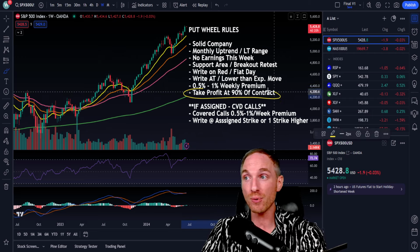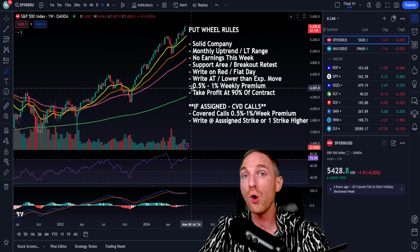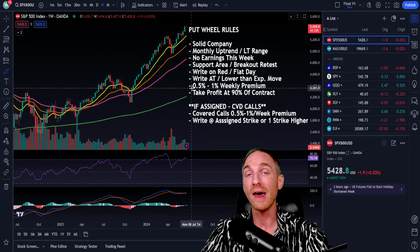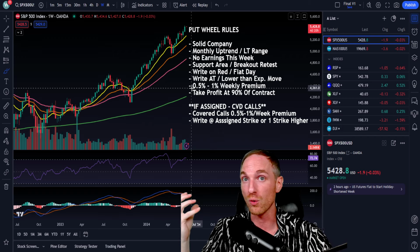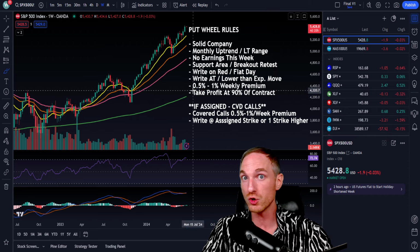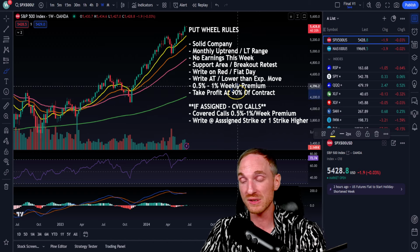And then lastly, we want to take profit at 90% of the contract, guys. The beautiful thing about this strategy is that it takes so little time to manage. You open your positions on a Monday or Tuesday morning, and then you just let the time decay do the rest and let your options pretty much expire worthless. However, we want to set a take profit order, guys, in the event that it happens on a Tuesday or Wednesday. Well, at least you're out of the contract with your 90% profit.